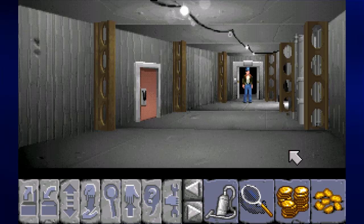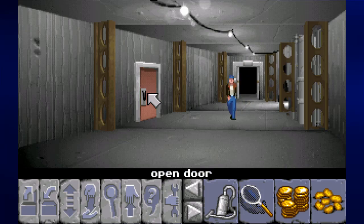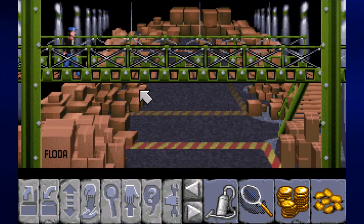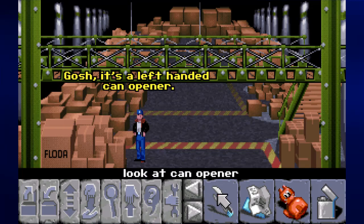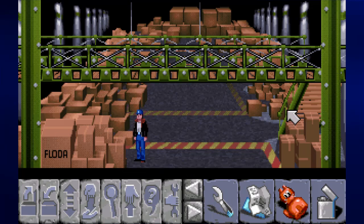Alright. Well, we got ourselves some paths and some doors. We might as well just go ahead and open this one first, see what happens. And by going in here, we are in a storage room. There is a box. We can look at it. So I don't imagine that there would be much of a reason to look at the box, though. Given that this is a point-and-click adventure game, I may be proven wrong here. Wow, what do you know? I just found a can opener. Can we look at the can opener? Gosh, it's a left-handed can opener. Well, that's something.